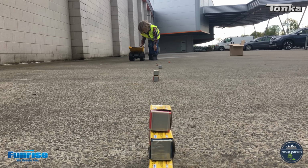Behind you, Justin? Papa's car! Tonka toy! I mean, these are all gonna fall off.